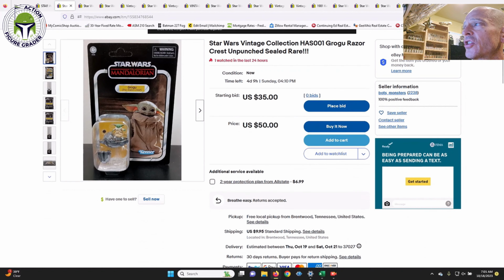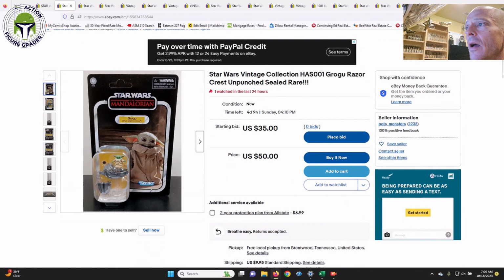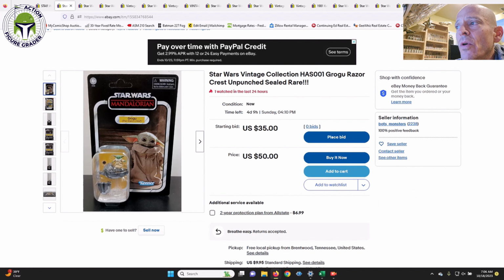Some other vintage collection. We've got some Razor Crest pack-ins. First, we've got the Grogu with the Chrome Prom. The starting bid on this one is $35, plus $10 shipping.